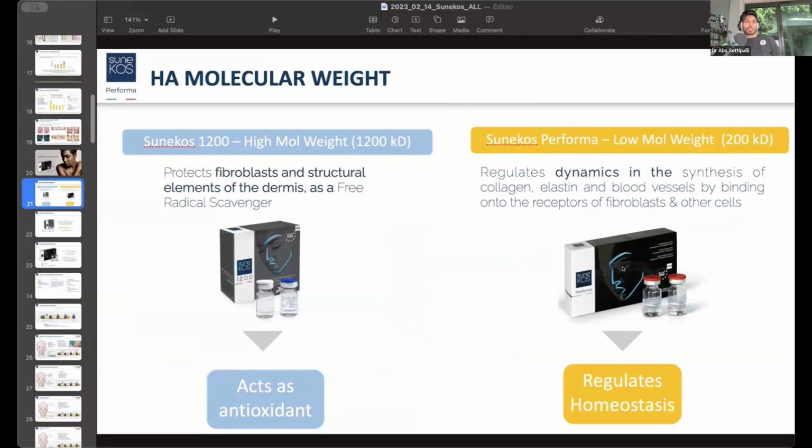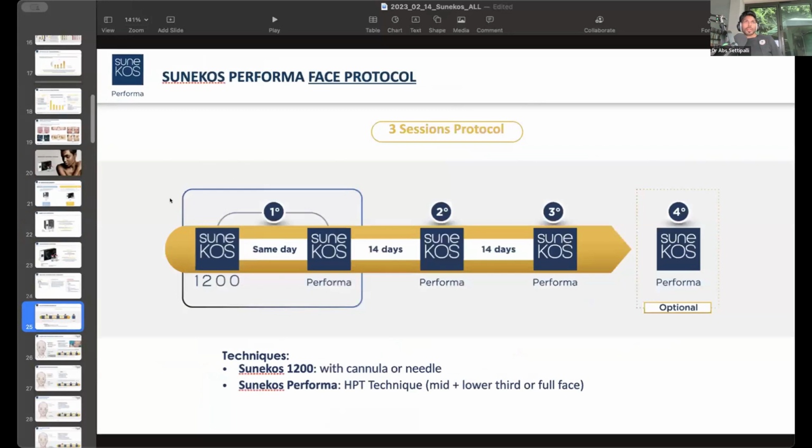That's like saying, well, choose between your kids. You just can't. It's both of them doing different jobs for different reasons. And the combination of them is what gives us the results that we need. So that's why in the protocol, we have both of them together at the start.